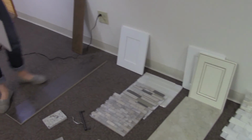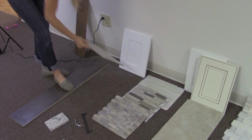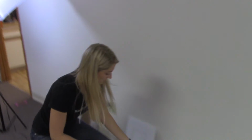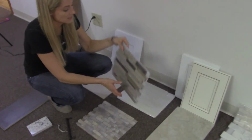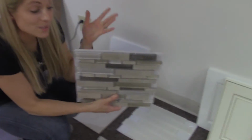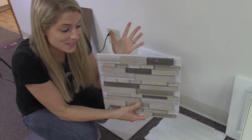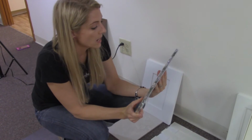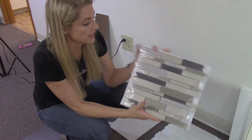Step number 5, you wanna stay away from trends. What I mean by trends are things that are gonna go out of style soon. So right now, this is very popular, and it's beautiful. It makes your kitchen look fabulous. It's a glass with some tile, or I think that might, yep, that's tile and glass.